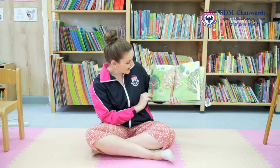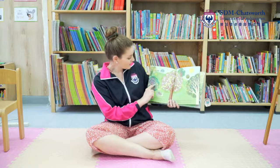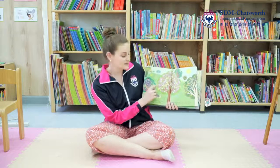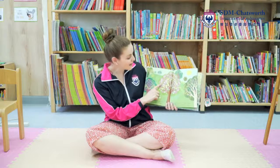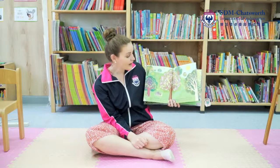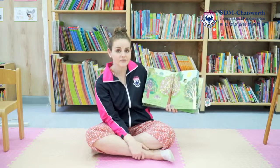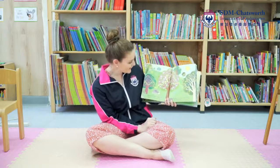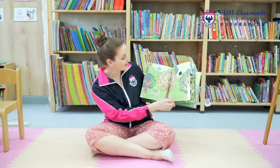Among the orchards, apple trees, blossom quivers in the breeze. Can you see? Now you can see all the different trees. They have some blossoms as well. That means they have little flowers in spring, like for example the peach tree or the apple tree. Now the bee is helping with the pollination for the apples to grow. Without the bees, we wouldn't even have certain fruits and vegetables. So let's say thank you, bee. Thank you, bee.